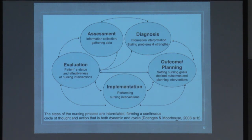Identify assumptions. So what assumptions could we make? We already made one. What assumption did we make? Just pretend this isn't here. Nobody told us they have a UTI yet. We're assuming that they're sick because they're on the penicillin.